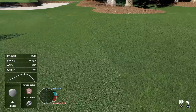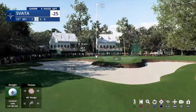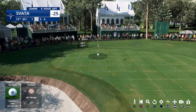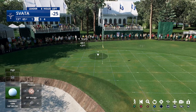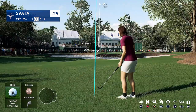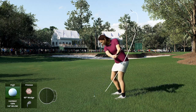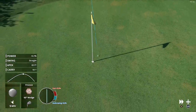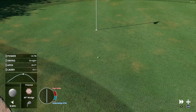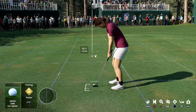So simple when you're going good, doesn't it? And that is yet another solid drive. So after the big drive, this, a short approach to the par four. Okay, on the green, but it's going to leave a putt that will get your attention. Now this for another birdie.